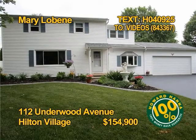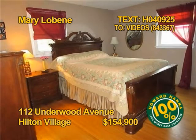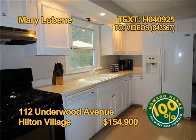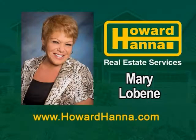One look at this village home and you will say, what a buy. 4 bedrooms, 1.5 baths, about 1,900 square feet on a quarter acre lot with a 2.5 car garage. All appliances stay, even the washer dryer. And there's a home warranty available too. Contact Mary Lobini for a personal tour.